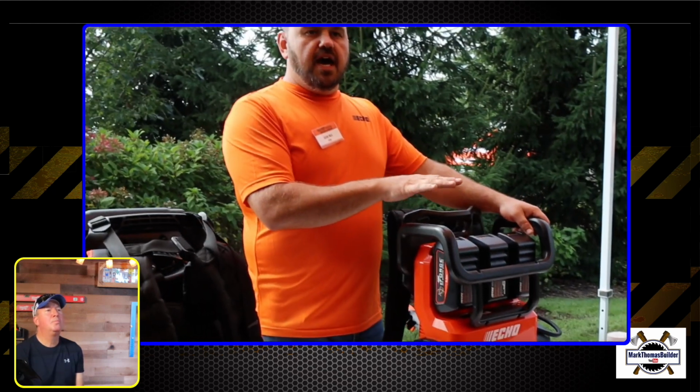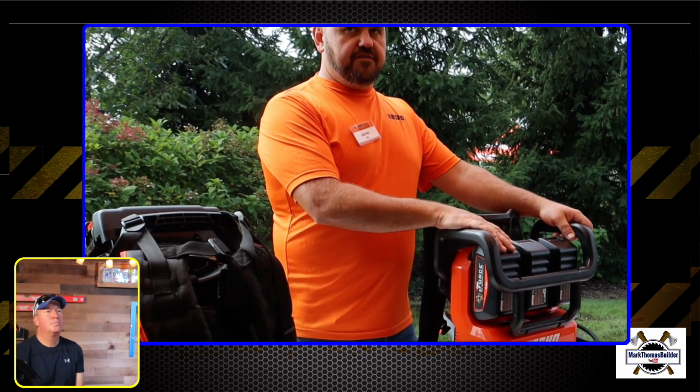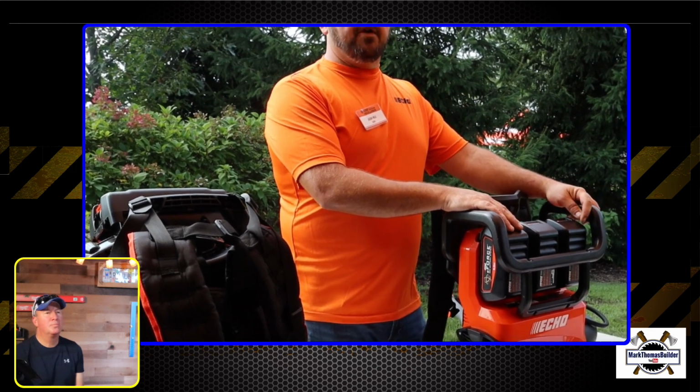What's the CFM on it again? This is 795 CFM and 195 miles per hour, and that's on the turbo button. Now we're going to see some footage of this backpack blower in action with some others, and then also with myself running it.